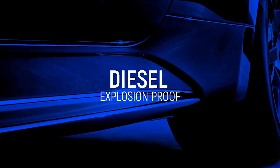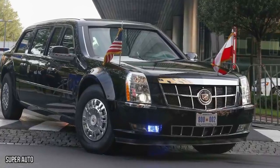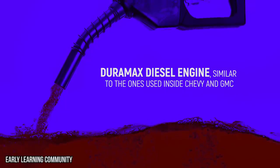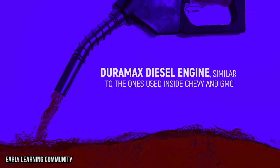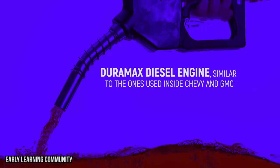Diesel. What keeps an armored Beast up and running? Diesel fuel, of course. The Beast is believed to use a Duramax diesel engine, similar to the ones inside Chevy and GMC's most powerful, full-size, heavy-duty pickup trucks.